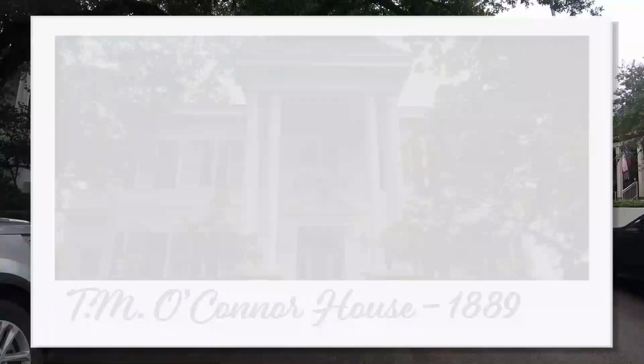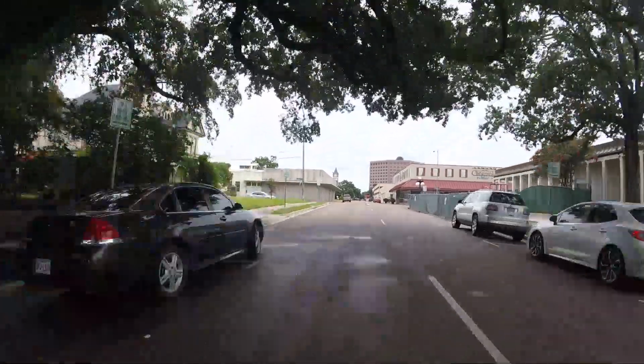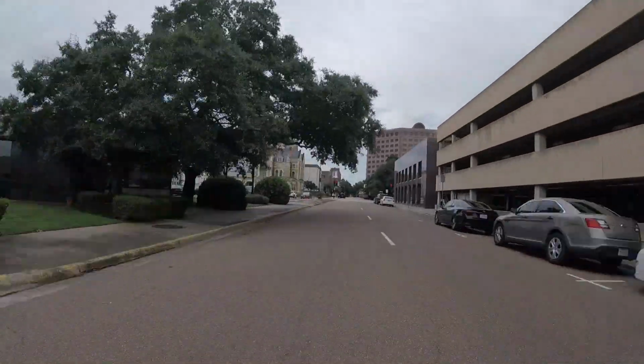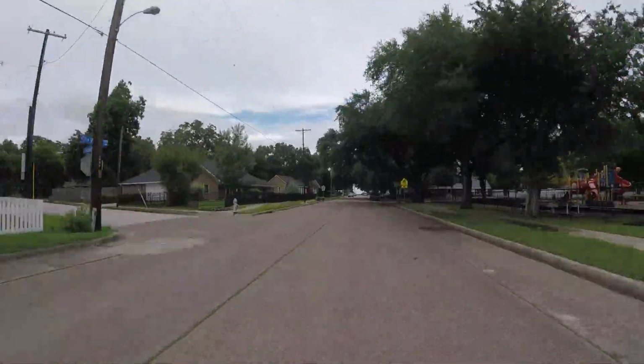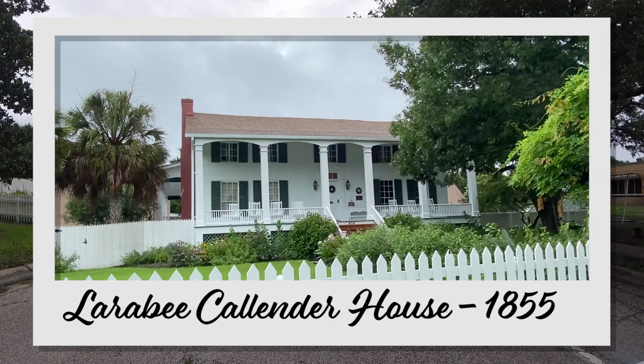Around the corner is the T.M. O'Connor House. The son of legendary Texas cattle king Thomas O'Connor originally lived here. Right next door is another fabulous turn-of-the-century house that actually served as a morgue for many years. Down the street, the 1892 Victoria County Courthouse was voted one of 10 favorite historic courthouses in Texas. And finally, heading into the historic neighborhood area, the William Larrabee Callender House is reputed to be the first home in Texas built of pre-cut lumber.